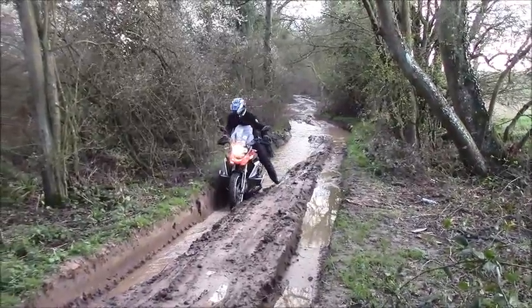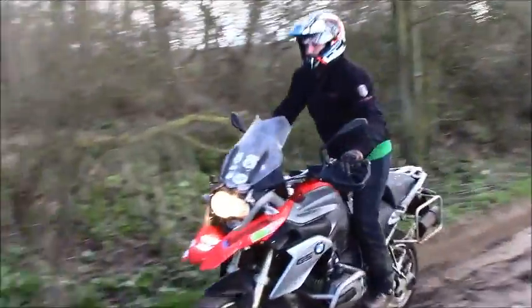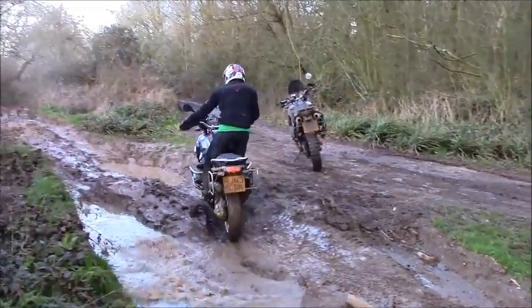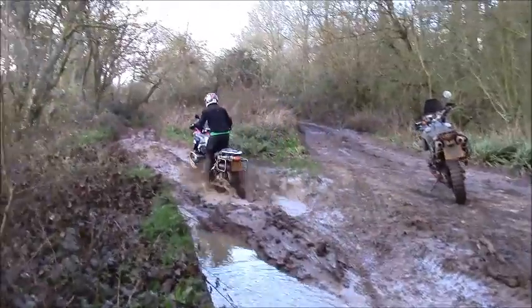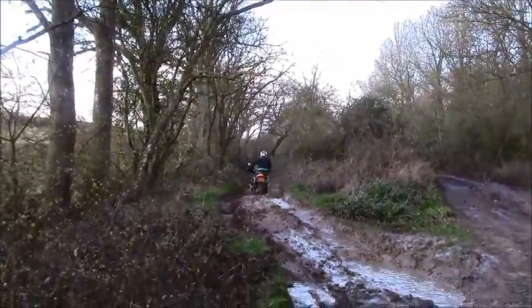As I say, the GS is a good off-road bike. The problem you find is in these sort of rutted conditions where the cylinders will just crash into the ruts and get you stuck there. So it can lead you to some pretty tricky situations. Yeah, I like the bike.